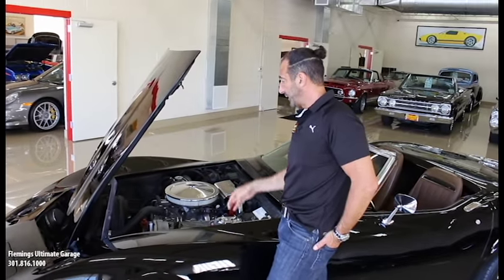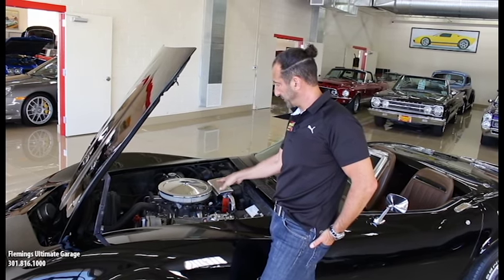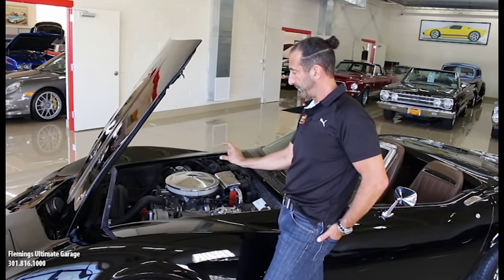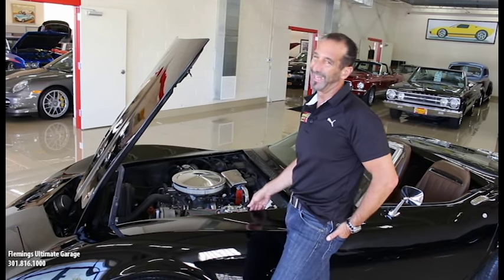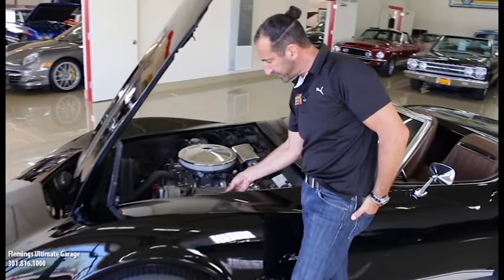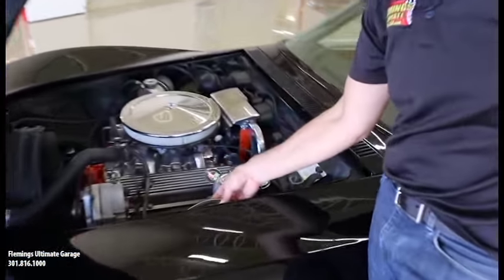For instance, we do have the wrong air cleaner. Actually, we have the wrong air cleaner element in here, not so much the wrong air cleaner. The element's supposed to be much taller. This is what we had, and so you'll get a new one. But one of the things I did want to show you is little stuff like this. This is kind of some of the things you should be looking for.